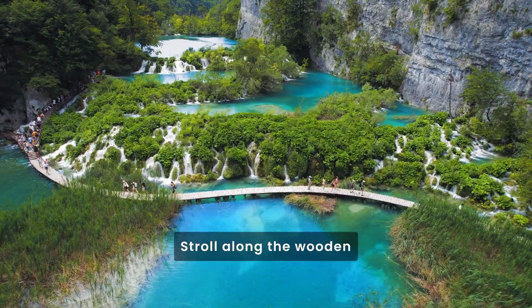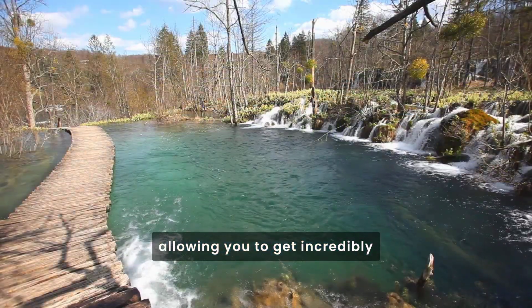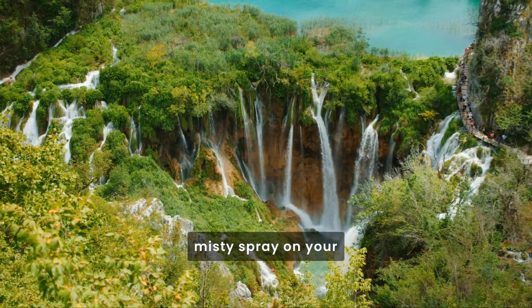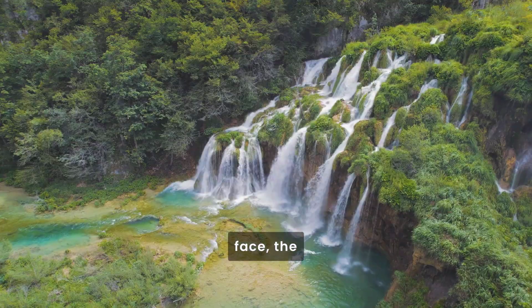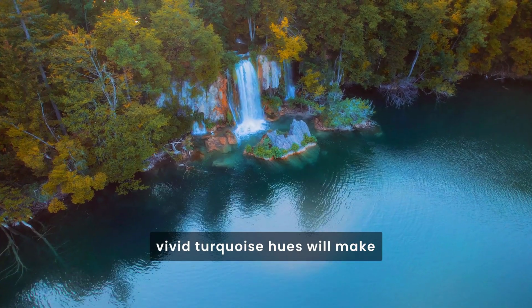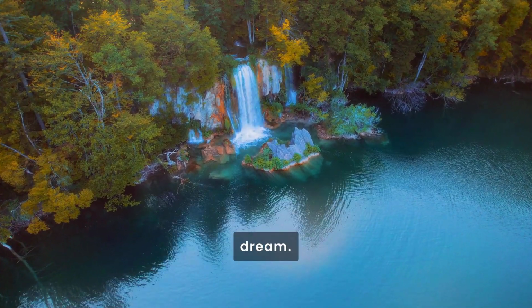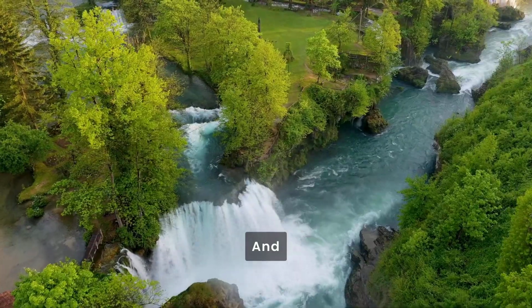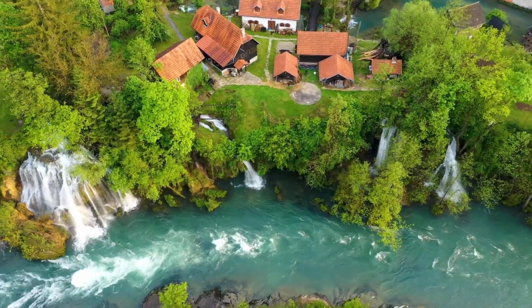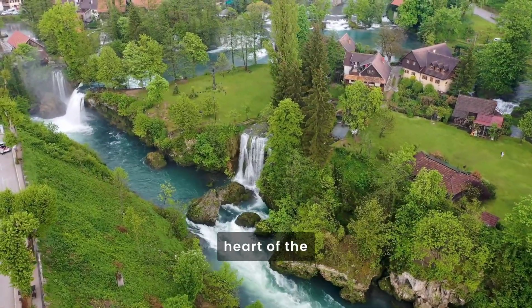Stroll along the wooden walkways that snake through the park, allowing you to get incredibly close to the waterfalls. The misty spray on your face, the sound of rushing water, and the vivid turquoise hues will make you feel like you've stepped into a dream. And Rastoke? It's a miniature Venice carved by waterfalls. A mill village where water flows through the very heart of the town.